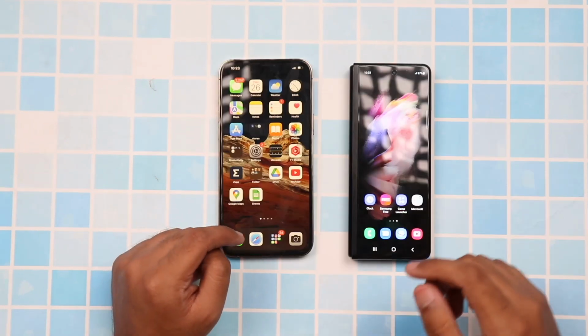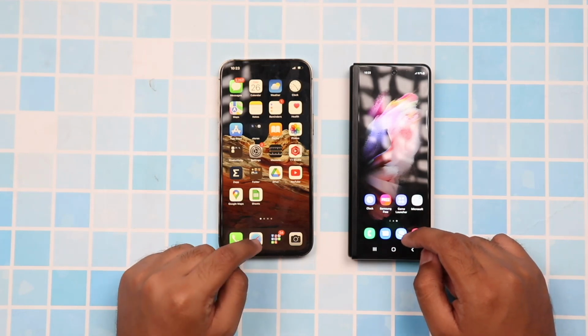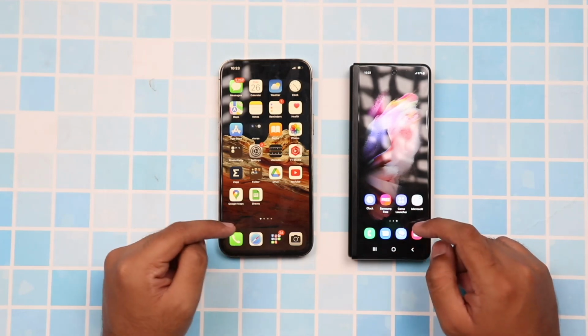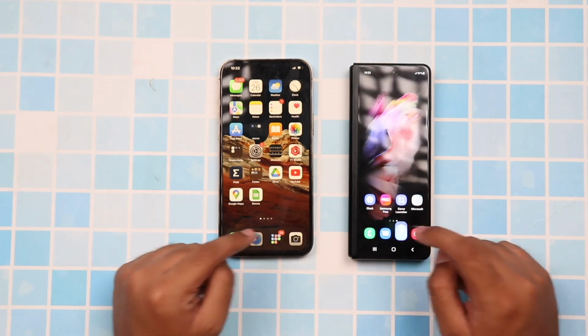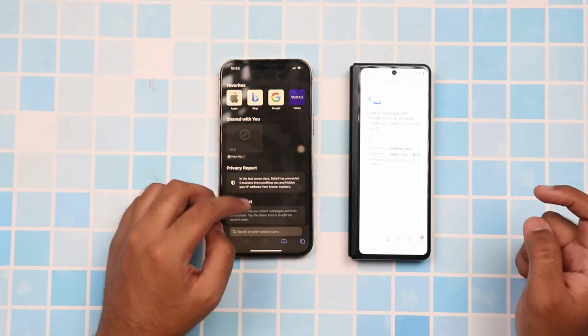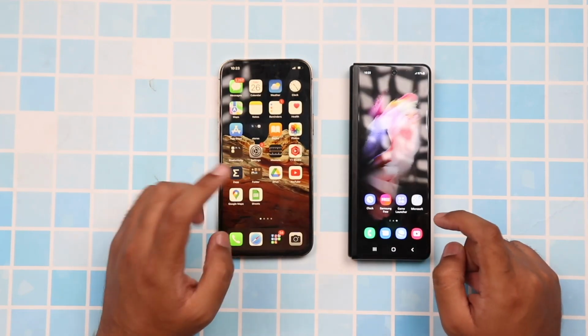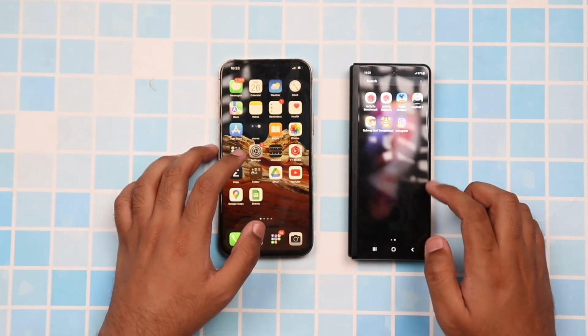The next test that I will perform is going to be done on some applications which are important, mostly on games. Let's open up the browser application first on both and see which one opens up first. And I would say probably the iPhone was faster, but maybe by just a millisecond. Both are fast enough and it's hard to really tell.